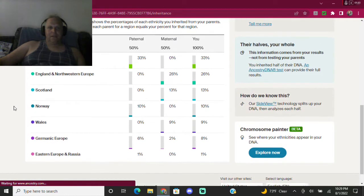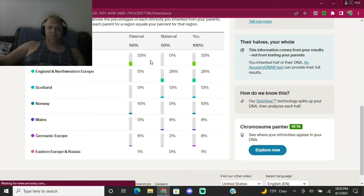So yeah, the full 33% from my dad. Most of the English, Scottish, and Welsh all came from my mom's side. And then I got a little bit, of course, of the Swedish, Danish, Norwegian. This number's changed because at the last update, my Norwegian was higher than my Swedish, and now it's changed again. And then 6% Germanic, 2%. Oh, this is the only one that I got from both sides, which is interesting. And then of course the 1% from my dad of the Russian descent.